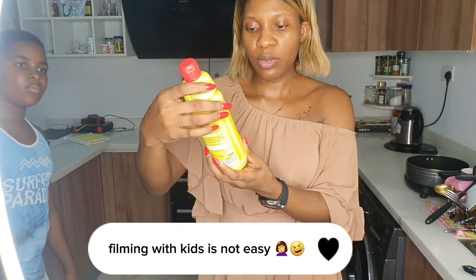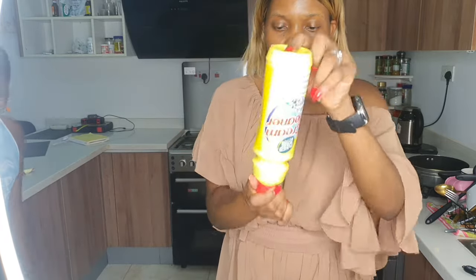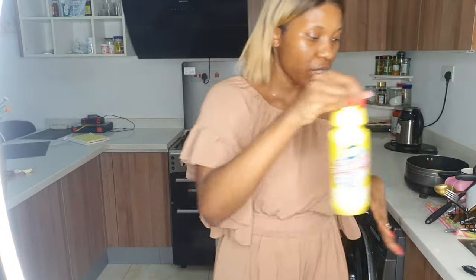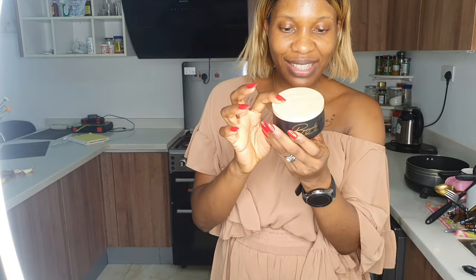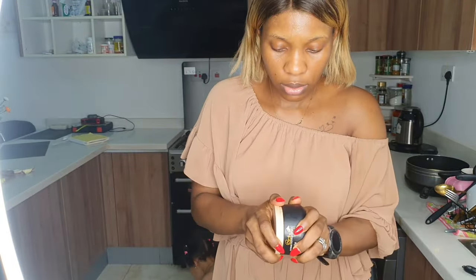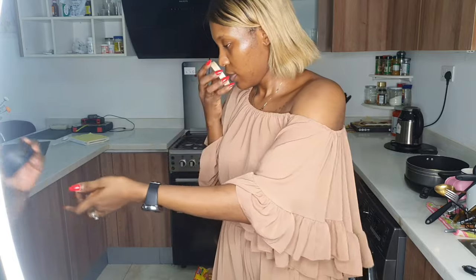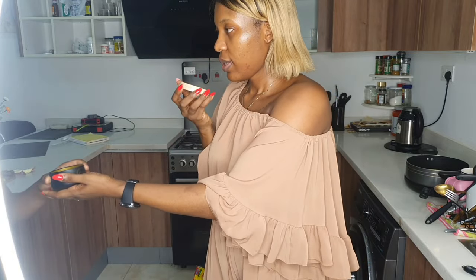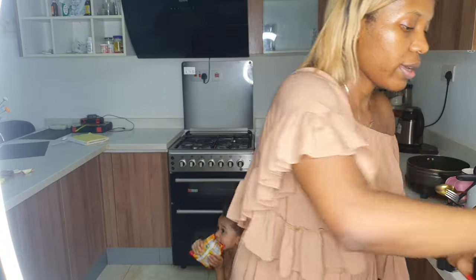I got this cream cleaner for cleaning sink, pot, and the rest. I hope it works well, because I want to shine my pot. Then I'm excited about this beeswax candle. Oh my goodness, this smells so good. Smells so nice, and this is what it looks like inside.